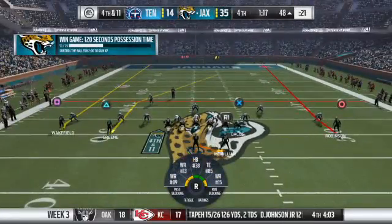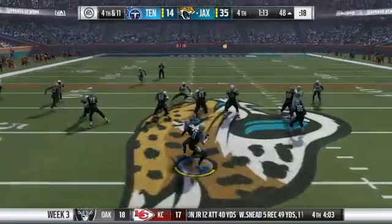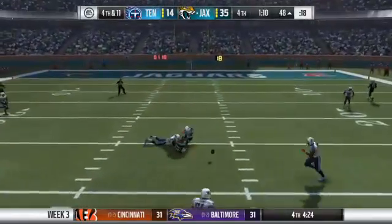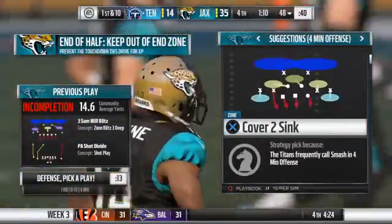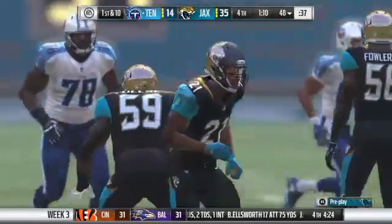Here we go now. Play action, they'll throw. And it is incomplete. Boy, it looked like he had it and dropped it. And his defense is going to get the football back near midfield, right at the 48. The Titans offense now, they get ready to do battle again here.